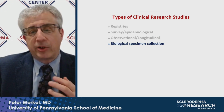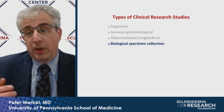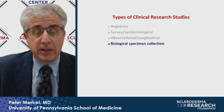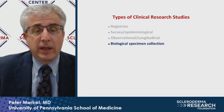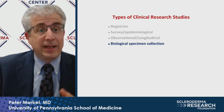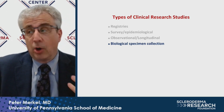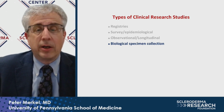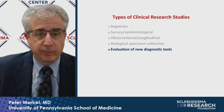We may collect biologic specimens. That could be blood, could be urine, it could be skin, pieces of skin through biopsy, it could be lots of different things, or DNA. We call those biological specimens. That can happen in the setting of an observational study or a clinical trial or something else. These different types of research aren't mutually exclusive.